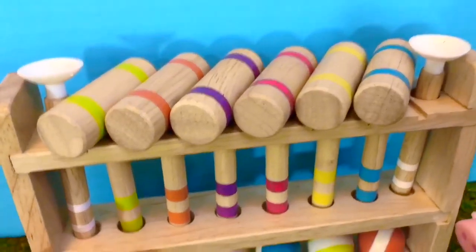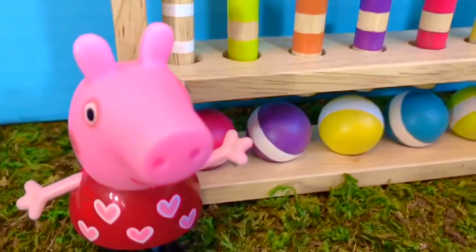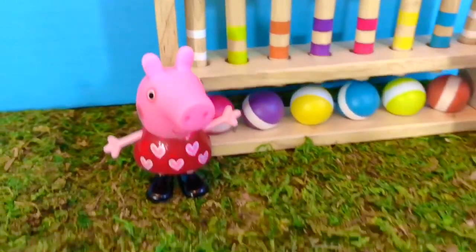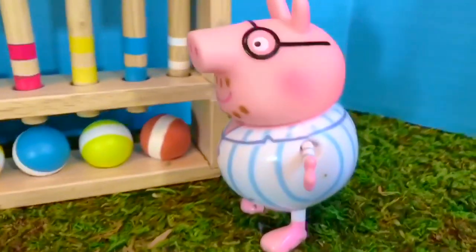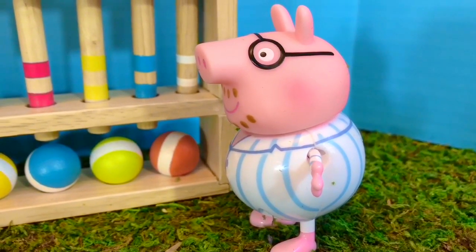Peppa looks at all of the different colors. Daddy, is it okay if I'm pink? That's my favorite color. Sure, Peppa. And I'll be purple.